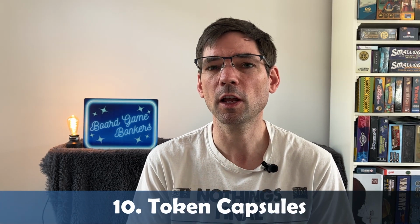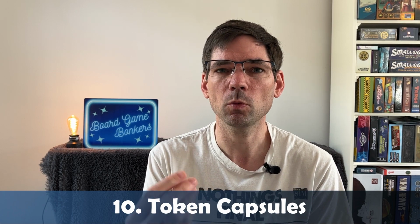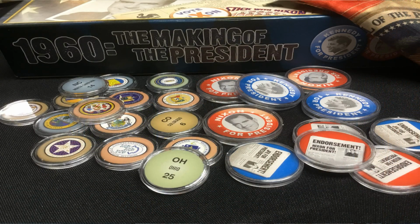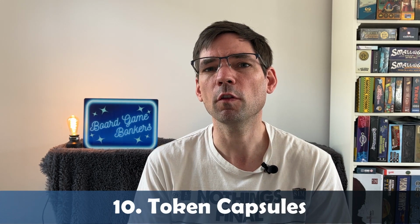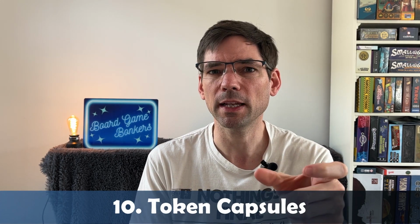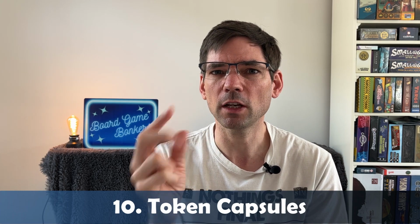So let's now move on to our final one, number 10, and that's token capsule. Token capsules are great for a couple of reasons. Protecting your tokens from getting damaged, chipped, worn away. But secondly, if you've got perhaps a drawback, it'll help to minimize the luck or the predictability of that drawback. So what I mean by that is setting that tokens you can distinguish of the different shapes, for example.